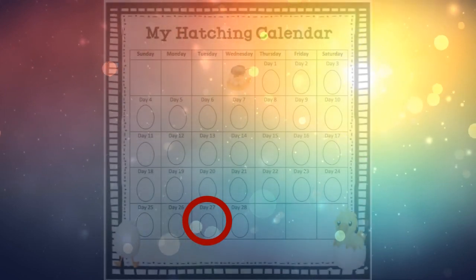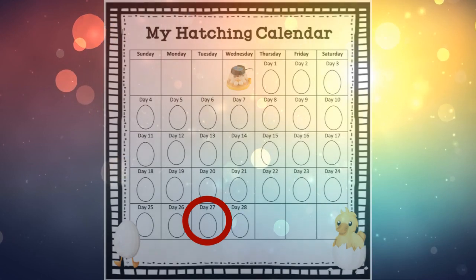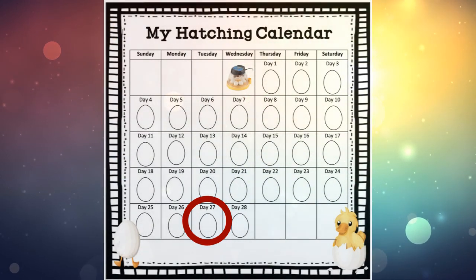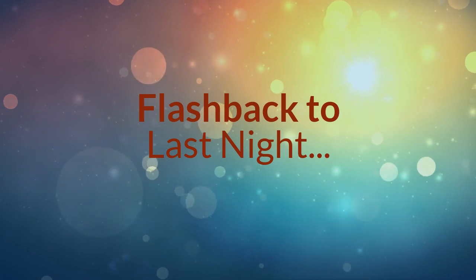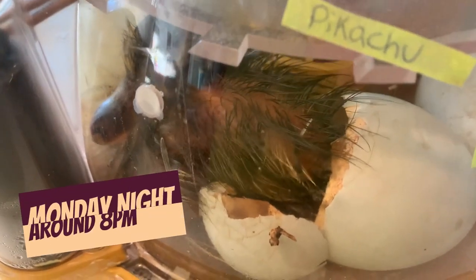Good morning, guys. Today is Tuesday, day 27 on our hatching calendar. And if we were following our hatching calendars, tomorrow would be the day we'd start looking at hatching. But we were doing something right because our duckies started early. So let me fill you in on what's happened over the past day if you haven't caught up with us yet.